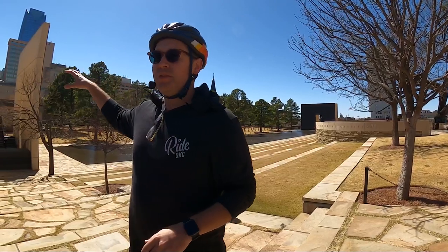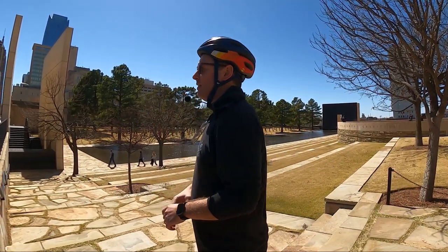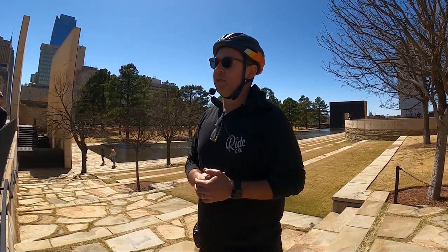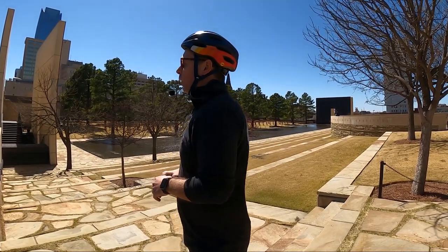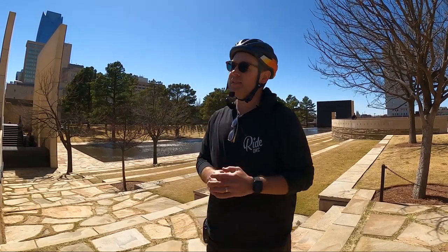This is probably the most important stop on the tour. This is the site of the bombing, which happened in 1995. Still the worst act of domestic terrorism in American history. And this outdoor memorial was an international design competition. There were over 800 entries, and the people that won were a husband and wife architect team out of the University of Texas in Austin.